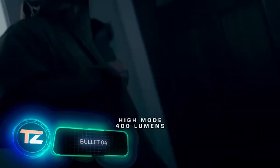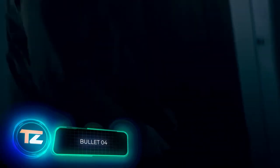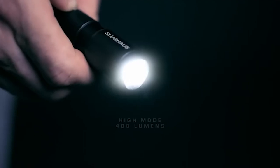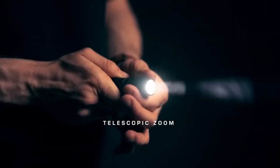The Californian company Slughouse aims to make our everyday carry items both functional and beautiful. Their flashlight has received an enthusiastic response from customers, surpassing $80,000 on Kickstarter.